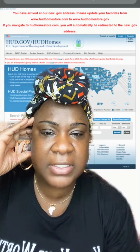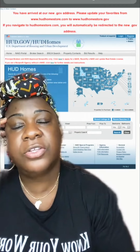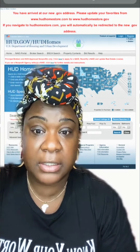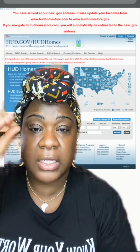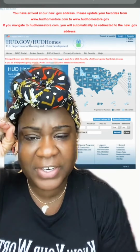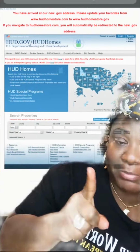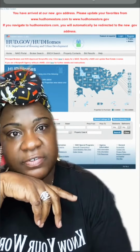So, for FHA, typically, you would pay 3.5% usually for an FHA loan. But because of this, what HUD calls a special program, the houses that you find here on this website, when you click the state that you're in, the down payment is $100.